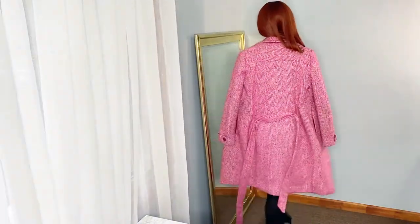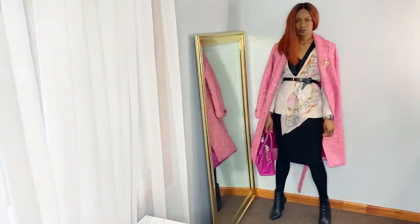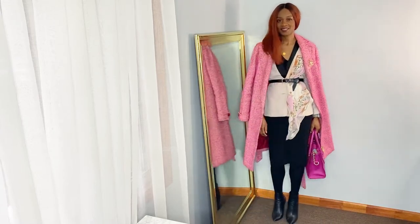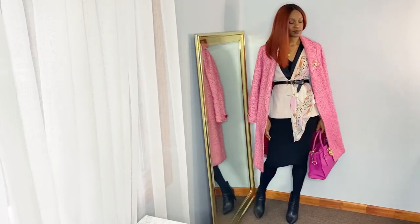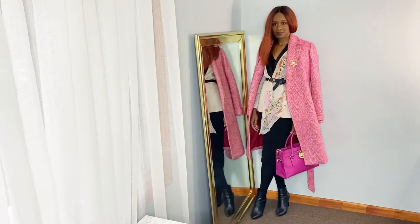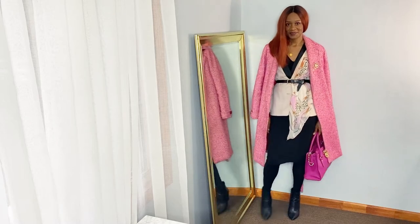If you're trying to make your looks lighter, even for the winter, I definitely recommend having some outerwear pieces that are not just black and brown. You know, you could incorporate some pinks and some yellows. They will totally stand out and finish your looks effortlessly.